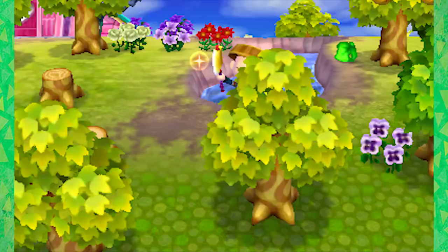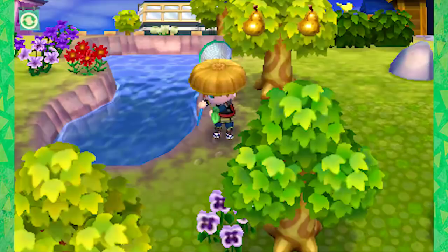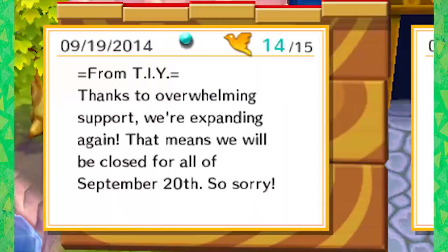Ooh, I need to be catching insects and keeping track of their size because we got a bug off here, and I want to get that last piece of bug furniture. There we go, we got that walking leaf. It's so weird because it looks kind of like the leaf, you know, the objects thing, but it definitely doesn't. It's like a little off, so you can tell. So ooh, the bug off, yep, that's tomorrow.